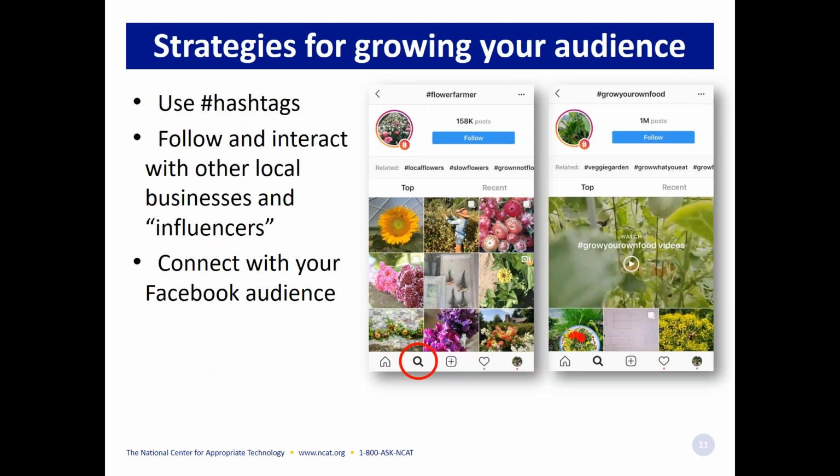And then lastly, some strategies for growing your audience. Hashtags are commonly used on Instagram, and this is a good way for new users to find you, to find your farm photos, to find your content on Instagram. So, currently there are trending hashtags like flower farmer, grow your own food. You can see the grow your own food hashtag has over 1 million posts. So by using popular hashtags like that, it's more likely that users are going to find your content because they can search trending hashtags or even follow a hashtag and then see your content if you use that hashtag in one of your posts.